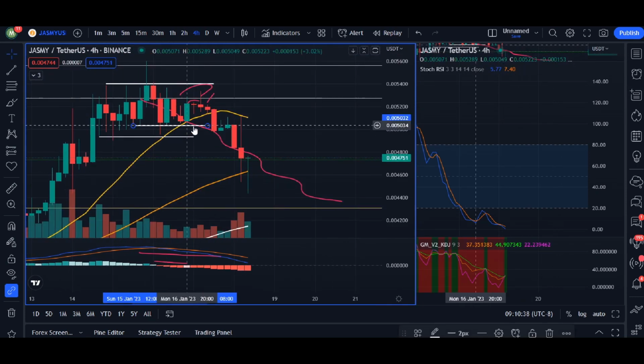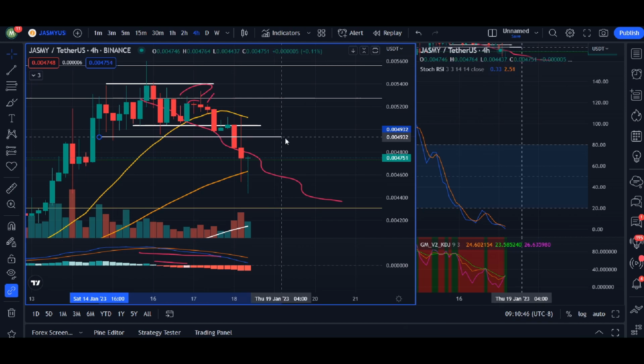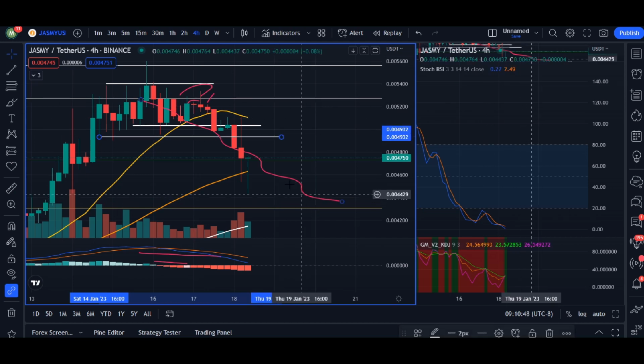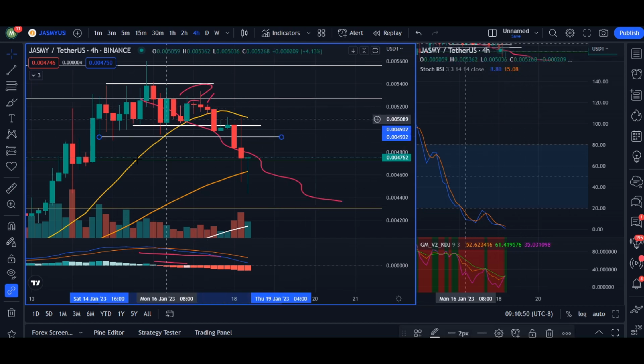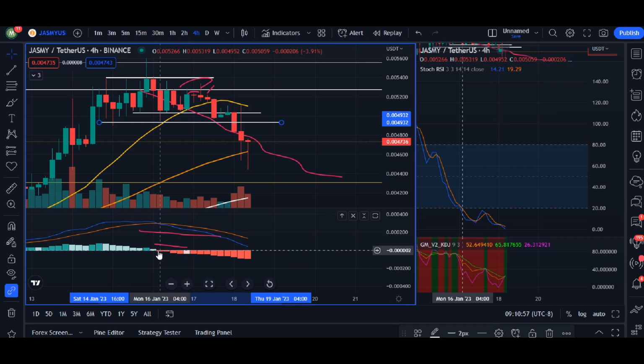Our number one area of support here was at the 5032. You can see already we have broken that area of support, and then our secondary support here was at the 4932. So at 4932, we can see it switched from the green over to the red of our MACD indicator here. We can see that the RSI bounced.